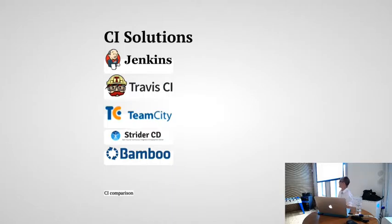There are a bunch of CI solutions, hosted and unhosted. And here are some of the CI solutions I poked around. There is one called Travis CI on the second. And this is a really good one and has good integration with GitHub. If you have a GitHub project, then just put in one file and it will run automatically to verify whether your system is working or not.